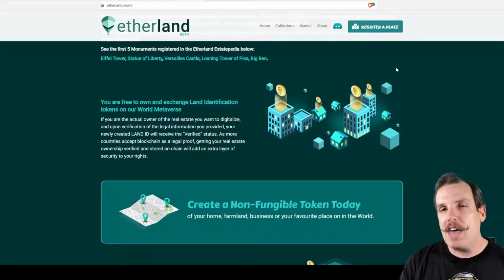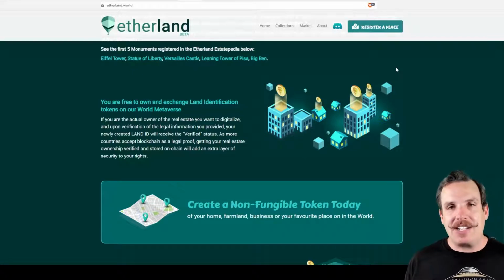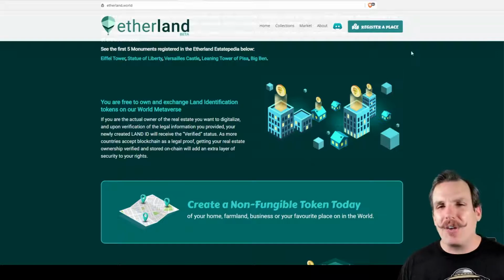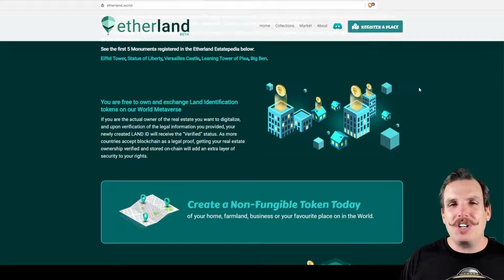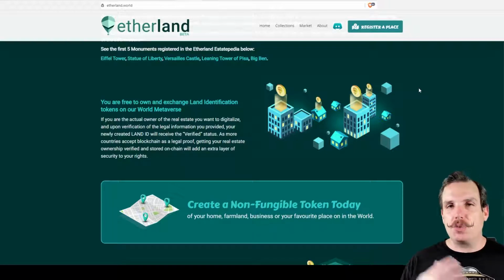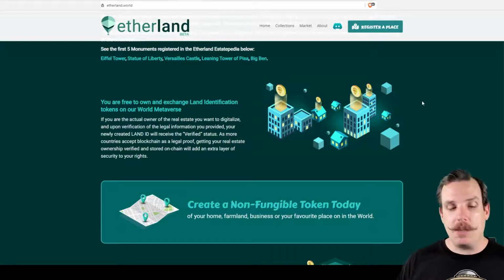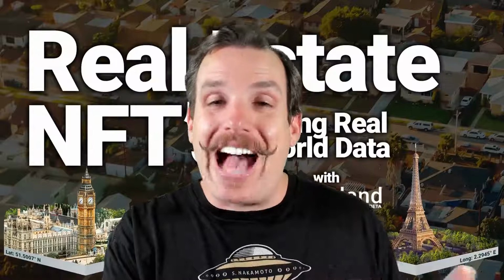And so I think that's a pretty interesting concept, really tying these two things back together, where you have all this real estate data that's floating out there. It's in all these different areas. Sometimes it's hard to manage, hard to get, but what they're trying to do here with this Estatopedia is really combine it all into one platform that's secured by the blockchain, and then also gives you the ability to verify yourself, so you can have your own property that you own on here as an NFT.